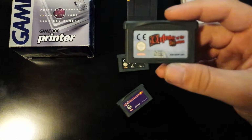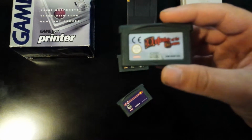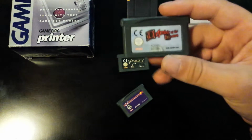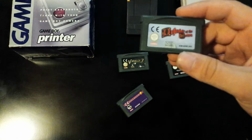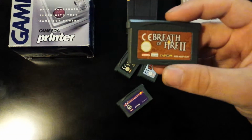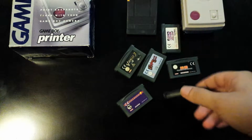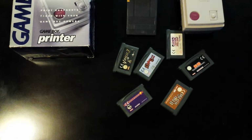And then we have Defender of the Crown, which is a port of one of the most famous games ever, which came out on everything ever back in the day in some form or another. And this is an actual perfect port of the old, I think I played it on the Amiga when I was a kid, and it's exactly the same. And next up is Breath of Fire 2, which is an absolute classic game. Everybody knows what Breath of Fire is. Don't really need to say anything about it. But yeah, not bad. I think I paid like £5 for all of this lot. So pretty decent little haul.